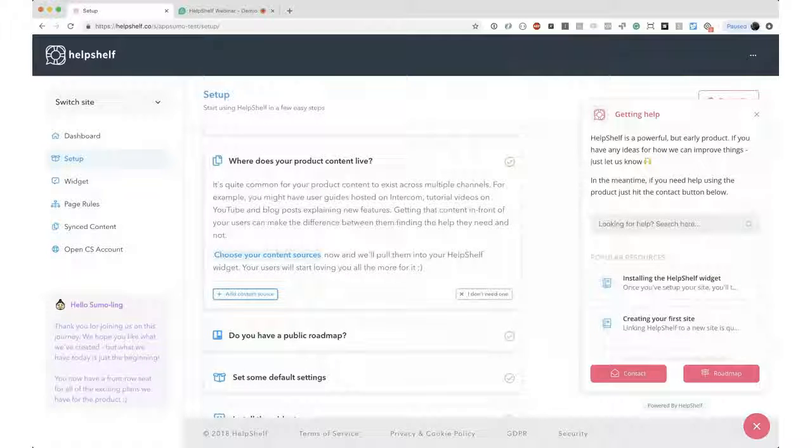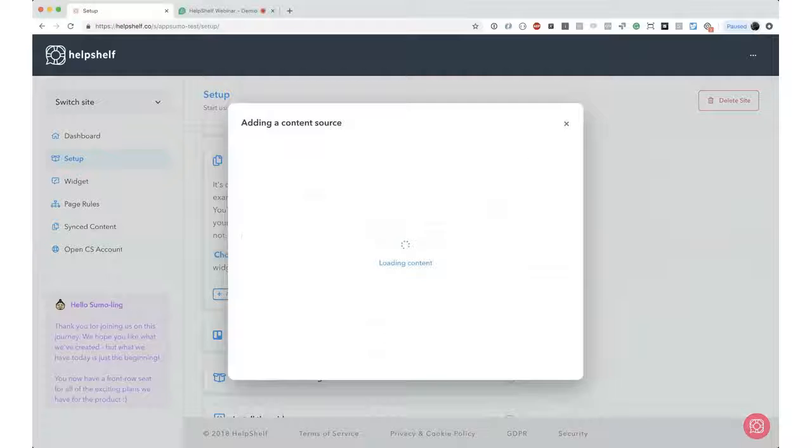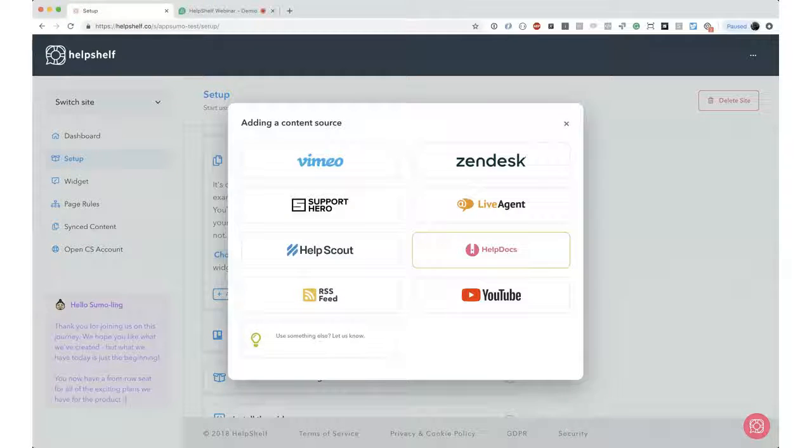When you're adding your content sources here, anything that you add will be added to your own widget so that your customers can start searching for that content and have it made available to them at various points. So let's come up with a couple of examples here. We click Add, and again, we're shown a list of the providers. And again, just like with the help desk providers, we're adding many more over time. In fact, since we launched, we launched a YouTube integration based on some feedback. That was a massively popular one.